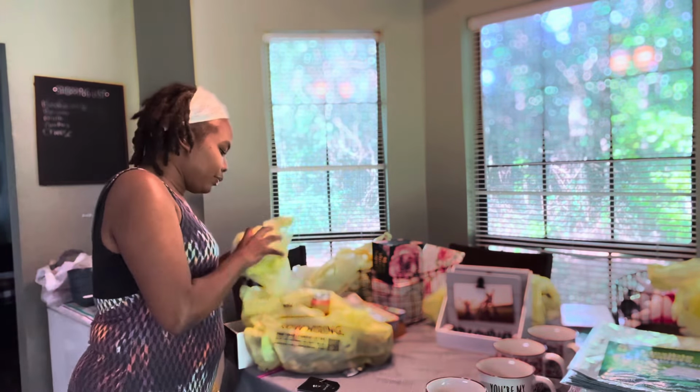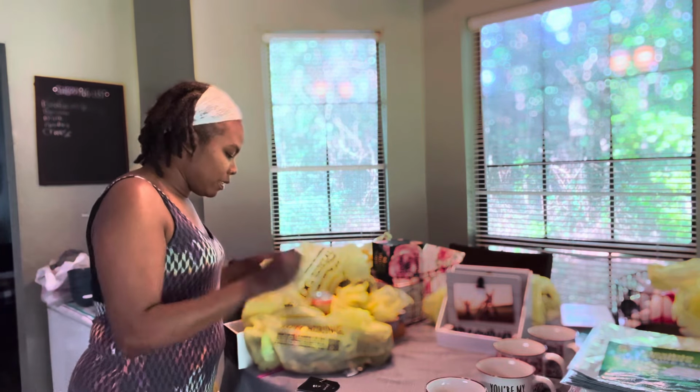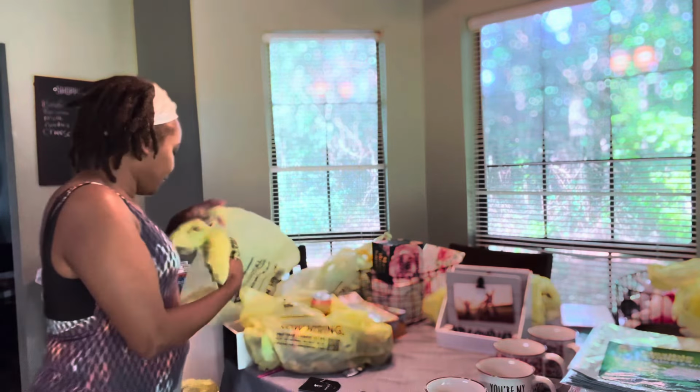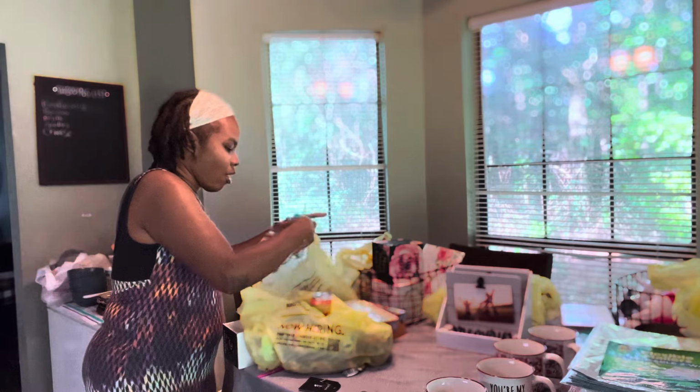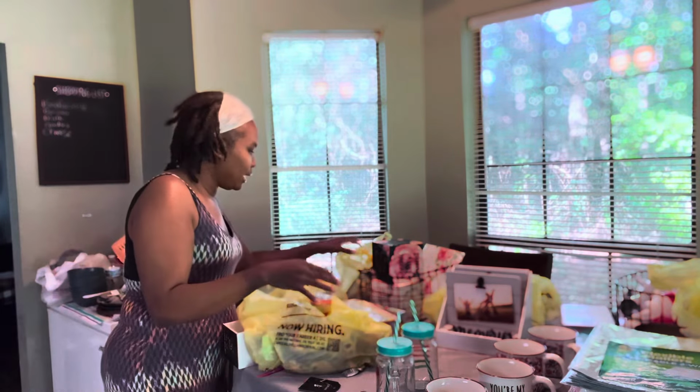All right. Oh, there's some change in here. Let me get my change because I'm going to need this for my next little penny shopping. All right, so these are a little dusty. Nothing that's too big. I can clean those off.